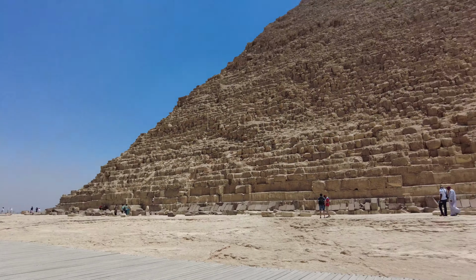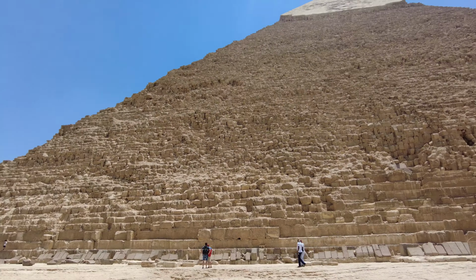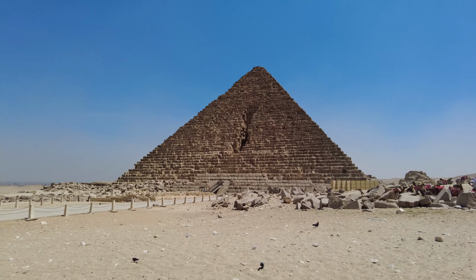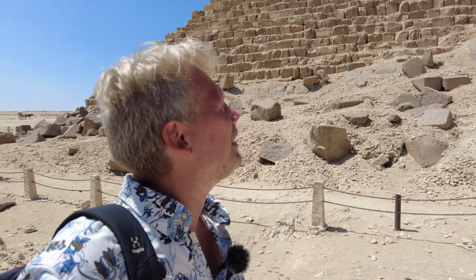Khafre's pyramid looks bigger than Khufu's pyramid because it's located slightly higher up, but it's actually smaller in both volume and height. Khafre was the son of Khufu and his tomb was completed in 2570 BC. I get a slight suspicion that there was some rivalry going on there. Let's make my pyramid a little bit smaller than my father's, but can you place it here so it looks bigger? Menkaure's pyramid is the smallest of the 3 big pyramids, but it's still quite massive. He was the son of Khafre, and his tomb was completed around 2510 BC.